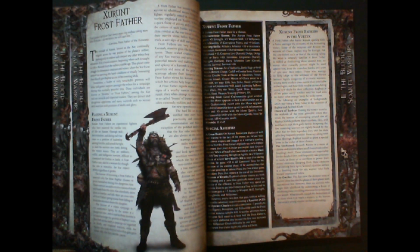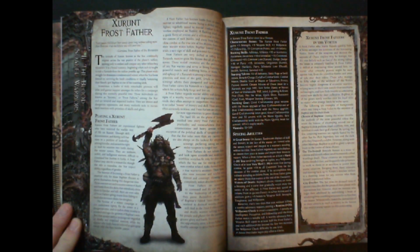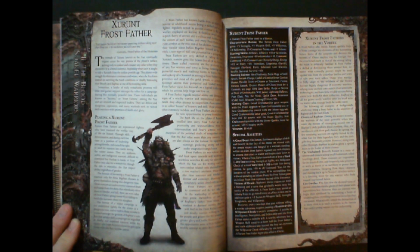Alright, here we have Zurant Frostfathers, a human archetype. I'm not familiar with these guys. Let's see what it says over here. The nomads of Zurant, known as the Zur, continually migrate across the vast prairies of the planet's surface, seeking only to enslave and conquer any other tribes they encounter. It is a brutal existence, beginning when each is taught to ride Zuransh from the earliest possible age. This planet-wide struggle for dominance continues until winter, when the Zur focus instead on surviving the harsh conditions or ritually honoring their bloody god Baftar at one of his towering idols. Pretty cool.